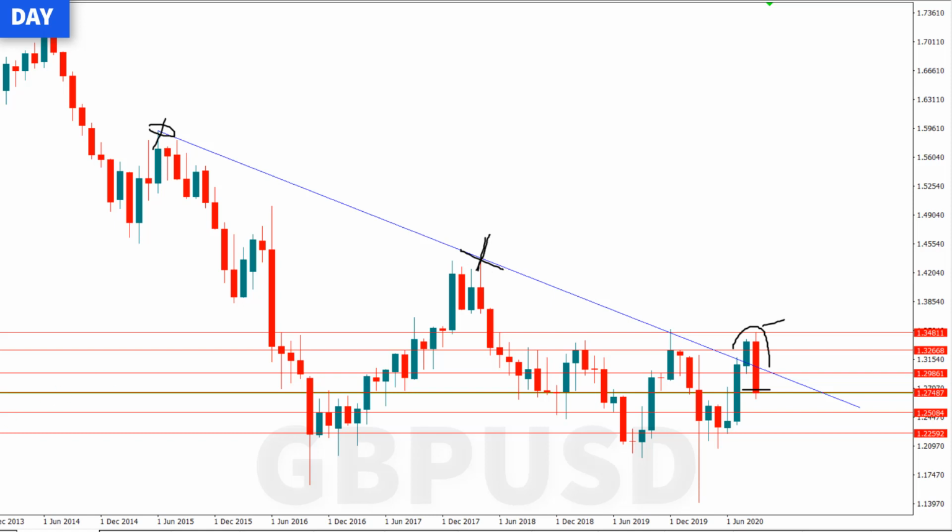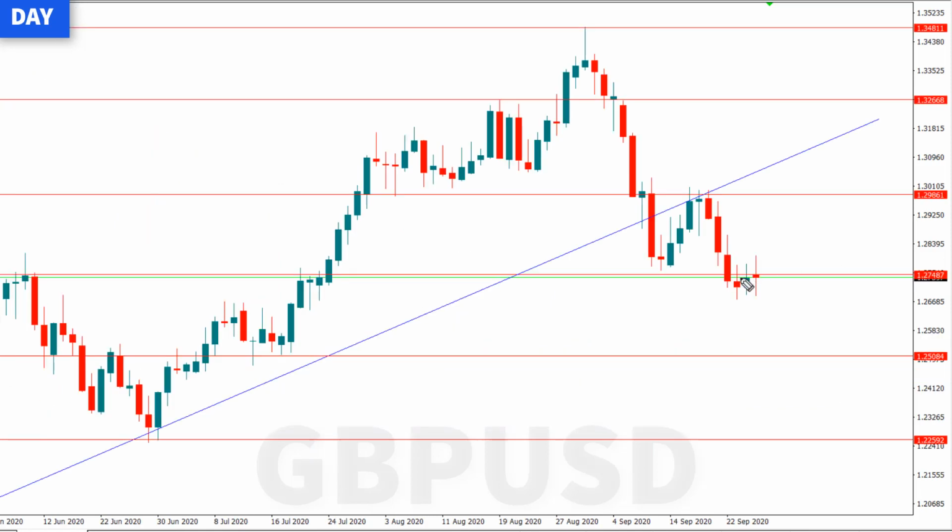So next week on the daily chart frame of the British pound sterling, pay close attention to the key level structure of 1.27487 to see maybe it's gonna be a bullish close above this key level structure, or maybe a bearish close in order to anticipate a more bearish downward rally to the key level structure of 1.25084.